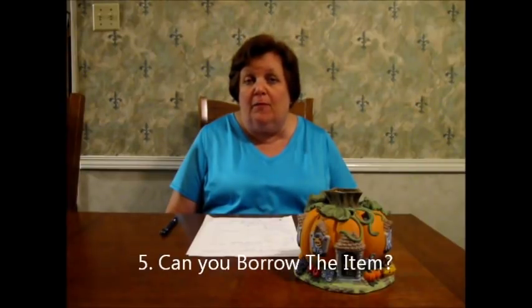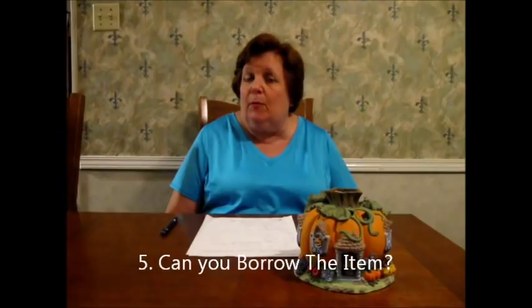Number 5, can you borrow the item? I had a friend of mine borrow something from me once. It was some clothes, and this was a long time ago, which is why I don't remember it. I had some nicer clothes at the time, and she borrowed some things from me to wear to a function so she didn't have to purchase it. So can you borrow the item if there's something you're in need of?